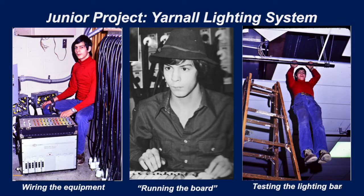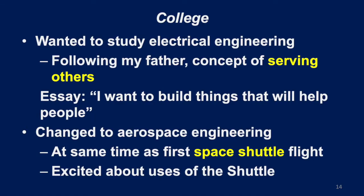The experience of working with the team in a theater production, running the board, doing the lights as a part of that production was just really a wonderful experience. And on the right-hand picture, very crude way of making sure that the lighting bar was going to be strong enough. Somebody asked me, how do you know that's not going to fall down? So the test was to hang myself off of it and say, well, if it's strong enough to hold me, then it's going to be strong enough to hold the lights. And like I said, that lasted for quite a few years.